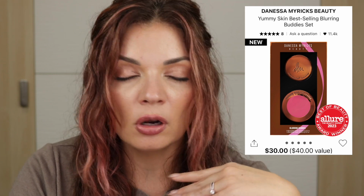Okay, the other Danessa Myricks products that are in my cart right now: the one that I'm absolutely going to get right now because I'm worried it's going to sell out is the Yummy Skin Best-Selling Blurring Buddies set. This has the Yummy Skin Blurring Balm in the new shade It Girl, which I think is limited edition, but I don't know for sure. The other thing in here is a small size of the Universal Blurring Balm, which I really love as a primer. I think it is just a beautiful product.